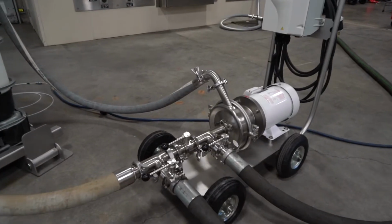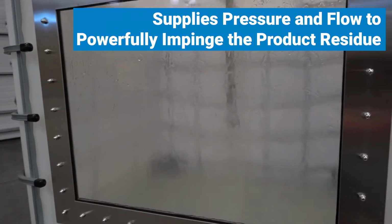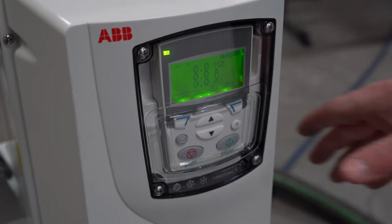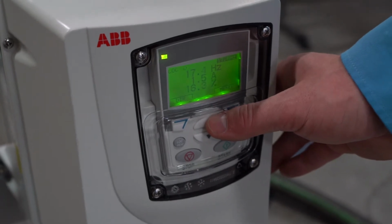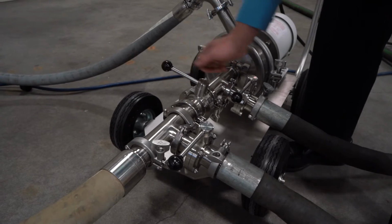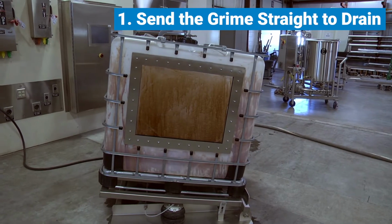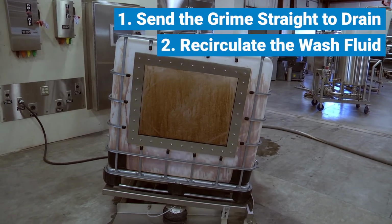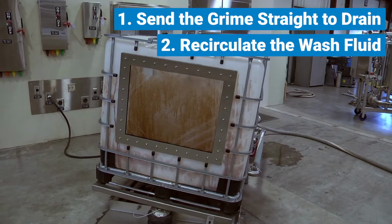The sanitary centrifugal pump on the system supplies pressure and flow to powerfully impinge product residue. The VFD is easy to use and includes a start and stop button, along with adjustable speed controls. The simplistic design allows the operator to rinse a tote and remove heavy soils, sending the grime straight to the drain, or recirculate the wash fluid to maximize chemical contact time and conserve water.